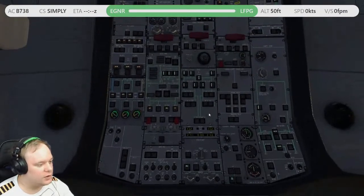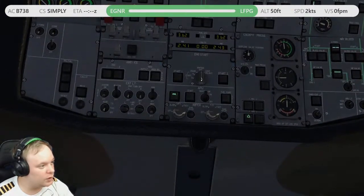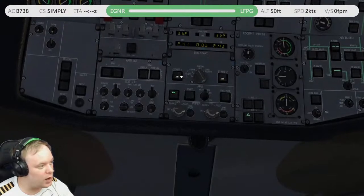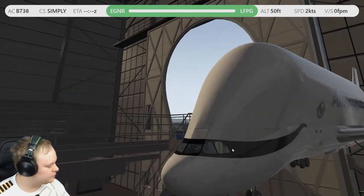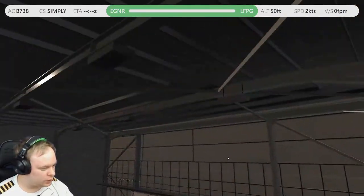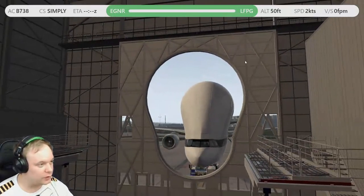Okay, guys, so to start the engines, it's very, very simple. What we're going to do here is you're going to want your ignition to crank, and you can see you've got arm 1 and 2. We are going to wait until we clear the doors. You wouldn't turn her on just yet. Look at that. Oh, I forgot to open the doors as well.